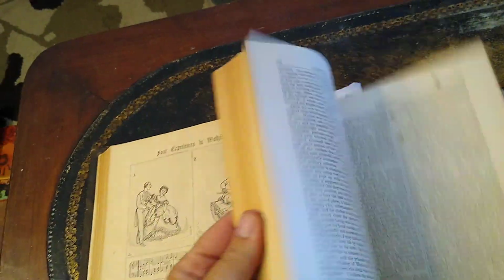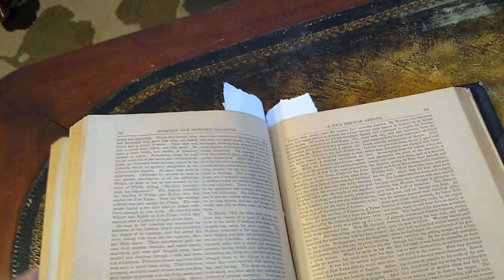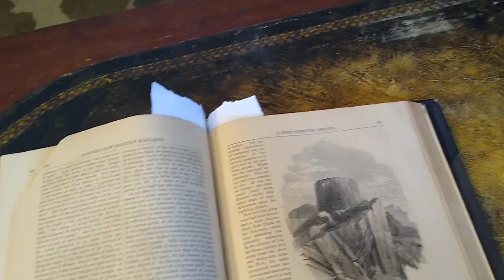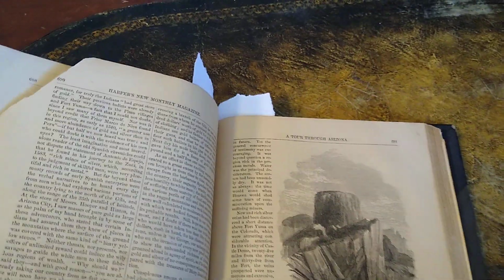I will go back to this book at a later date because I found two articles on Arizona. It's called A Tour Through Arizona, and I will explore that and share that with you because I live here in Arizona, so I find it pretty fascinating, but we'll come back to this one at another date. The next episode will cover how those engravings were colored and made, and we'll go from there.